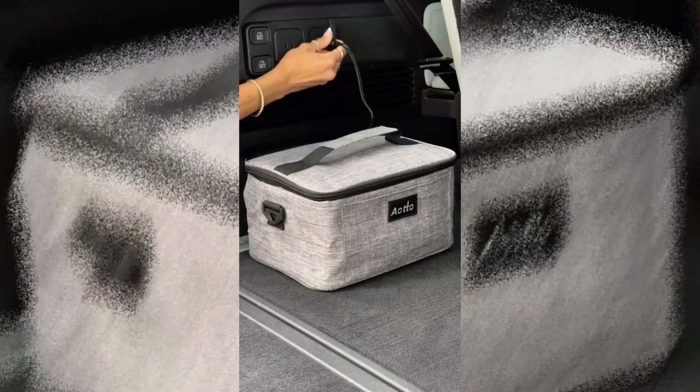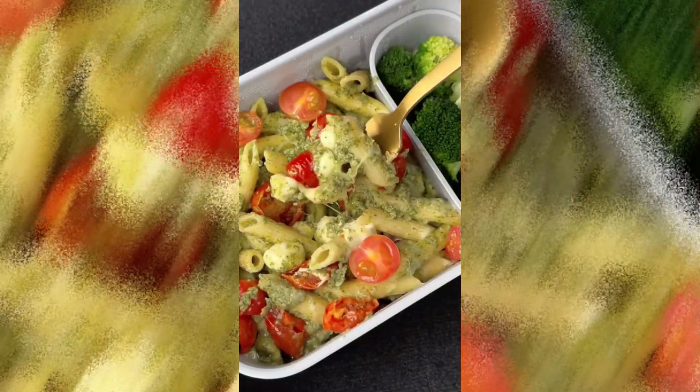Save time with this portable microwave that allows you to heat up food on the go. It comes with a wall and vehicle plug, and I love that it doesn't dry out food like a traditional microwave.